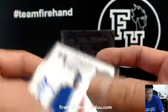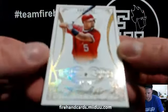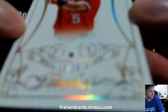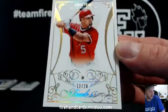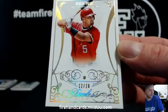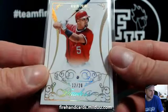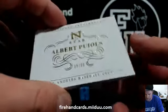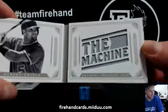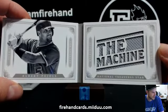Going to Mora 86, Albert Pujols, 12/20 for the Angels. 12/20, that's Daniel Mora. Nice Pujols. And to go along with that, a Pujols book card, 35/99, The Machine. Jumbo jersey, The Machine.